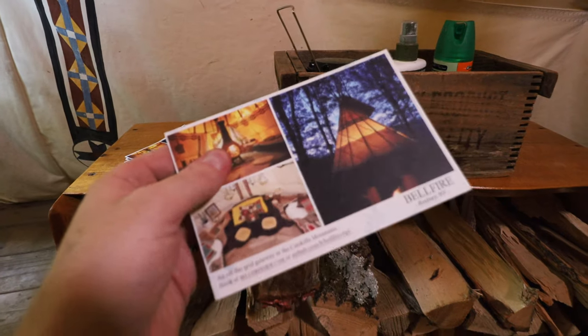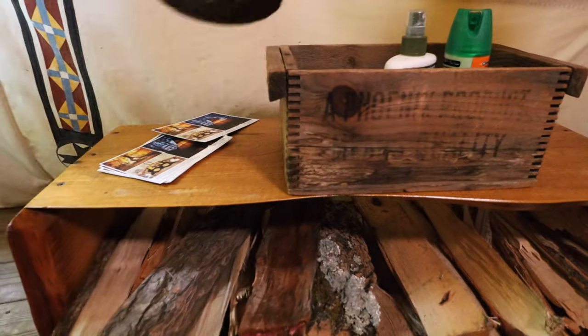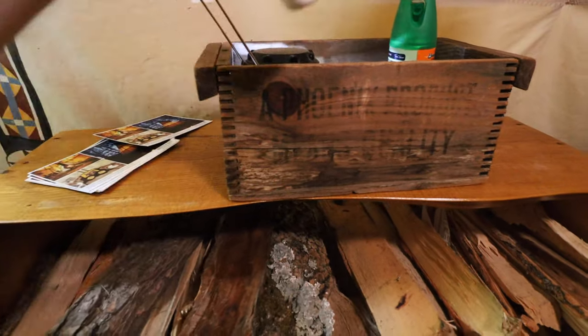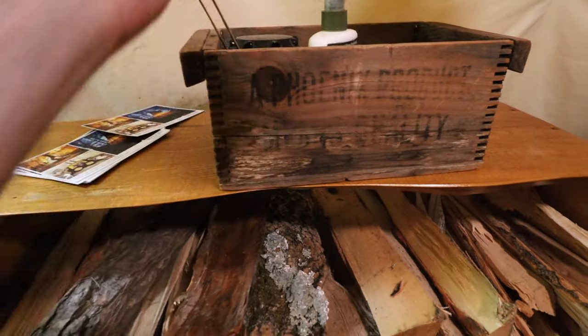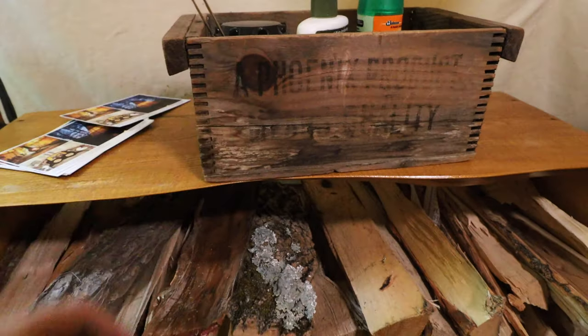Even these cool little postcards that Mina left for you, so if you want to send a postcard to a family member or just keep it for memorabilia. There's a lamp at night in case you need to leave the teepee, and there's plenty of bug spray. I didn't really have much of an issue, but I still suggest using this. Definitely can't hurt when you go to bed at night.